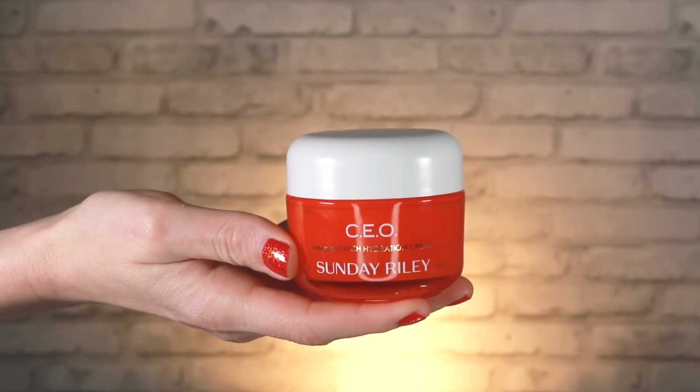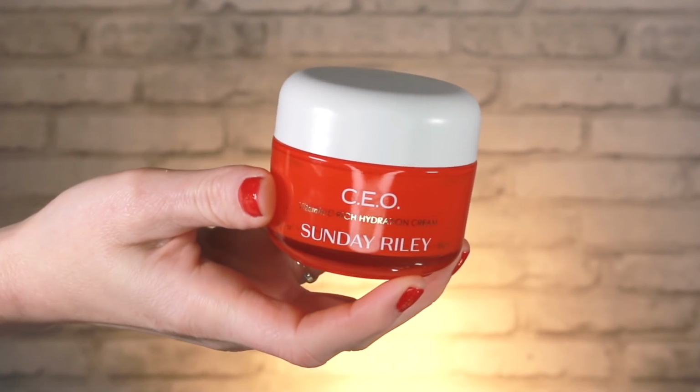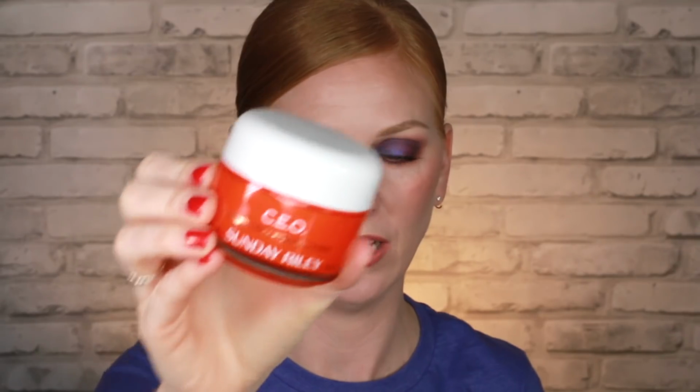And we'll just move on to the last item in the premium box this month, which is something when I saw it, I squealed. Boom, y'all. This is Sunday Riley's C.E.O. Vitamin C Moisturizing Cream that retails for $65. Now this is what I'm talking about with a premium box. A $65 cream? Yes, ma'am. Sign me up. So what is so great about this?